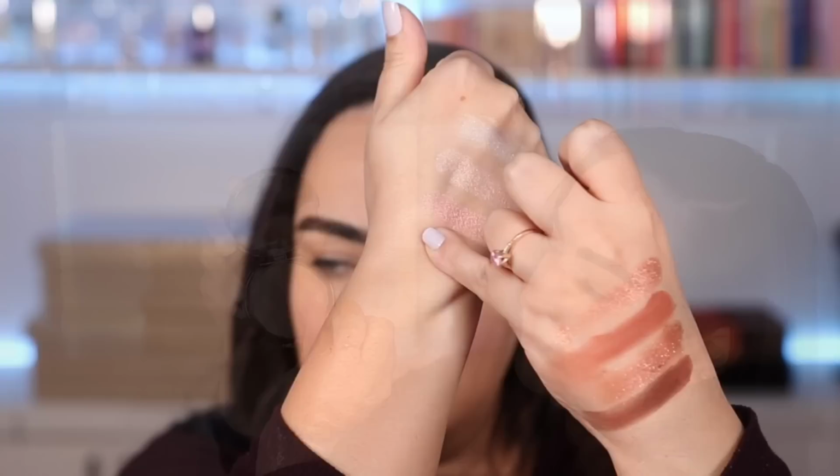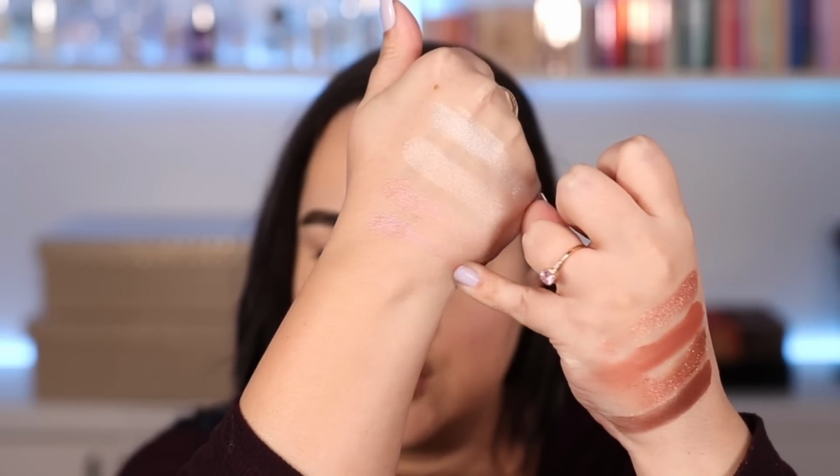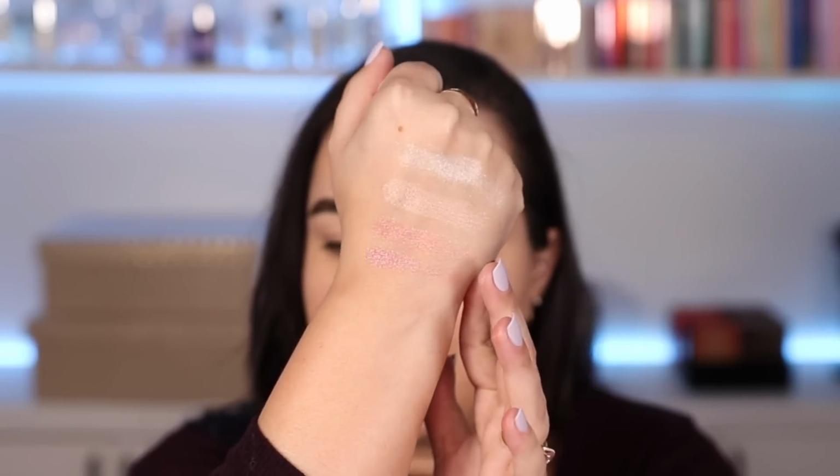I'm definitely not sure yet, but sometimes sparkles in highlighters bother me a little bit, so we'll see about that. I'm not sure once I have it on my cheeks whether or not I'll like it. And then lastly, let's go for this pink shade right here at the end. And here is the swatch. This is definitely the darker one out of the four.